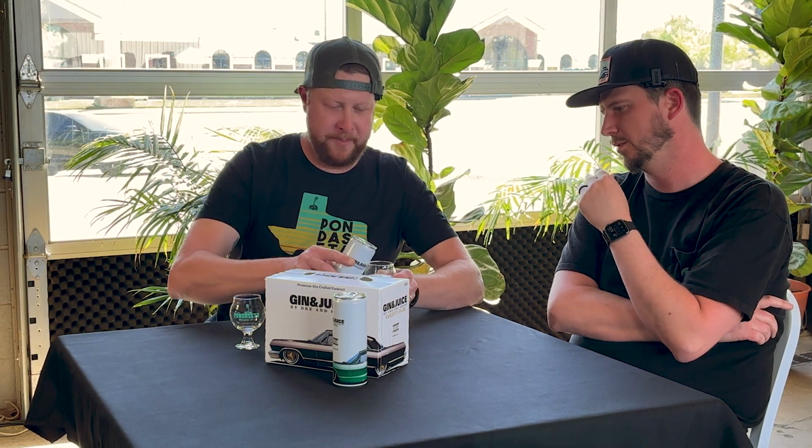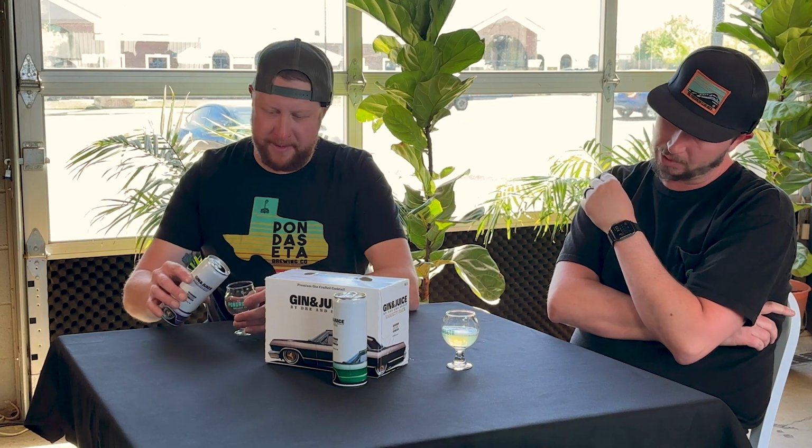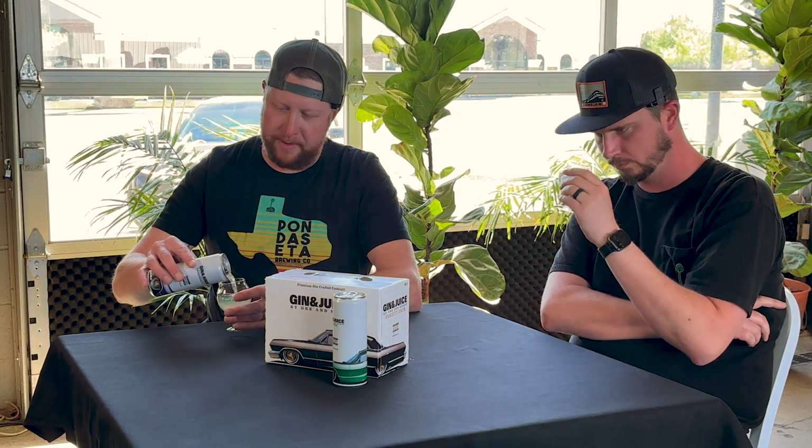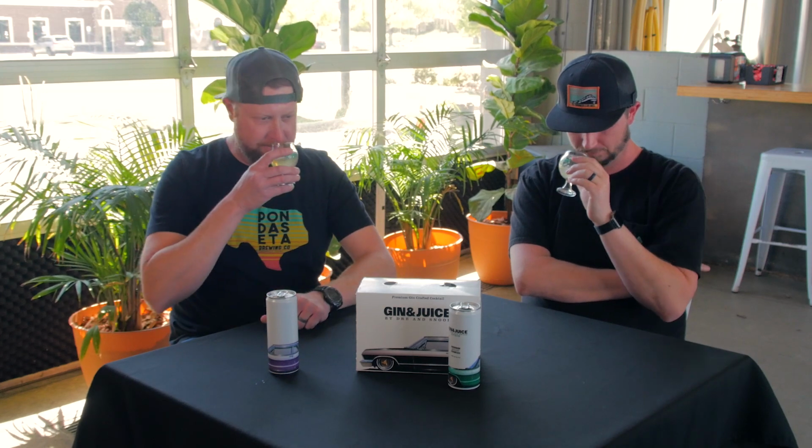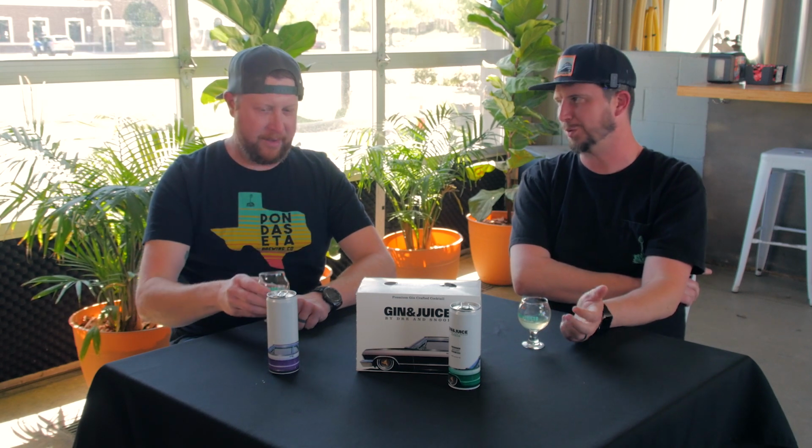This one has a little more tint to it. Color's a little different. I mean, the purple can is pretty sick. Not as soapy. Okay, I didn't think I was gonna like that one as much. I immediately smelled a huge hit of ginger, I thought, but the taste, that's actually kind of good.